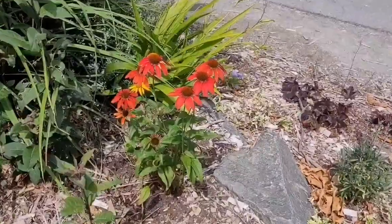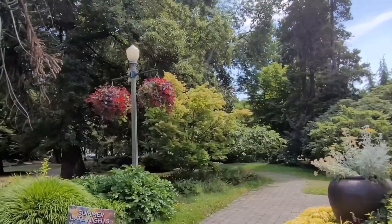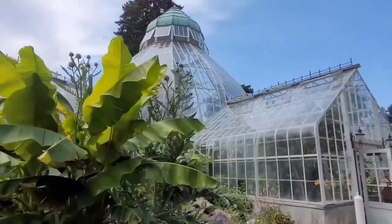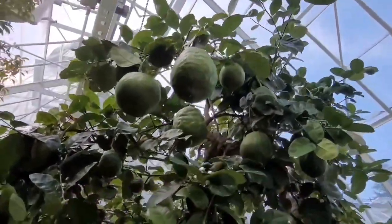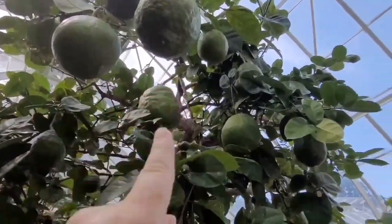Oh, those coneflowers are beautiful. Look at those giant hanging baskets. Cool. That's pretty. There's a newscast over here. So cool. I eat limes. I eat limes. You eat limes. You eat limes. Look at those. Oh, look at that. Like, that is huge.